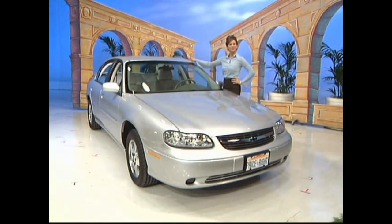Here comes the next prize. A new car! The all-new Chevrolet Malibu Max LS. This great sedan features a 3.5-liter V6 engine and 4-speed automatic transmission, plus rear windshield wiper and spoiler, the Chevy Malibu Max. Thank you very much.